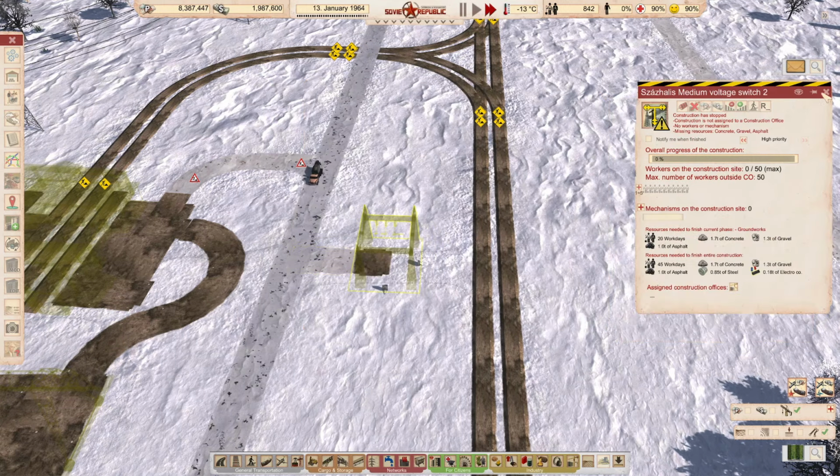So, working on that. Yeah, that's the high priority right now, is to get all of this built so we can get this construction office up and running. It's gonna need fuel. Might need another fuel truck at this point, but we'll worry about that later.